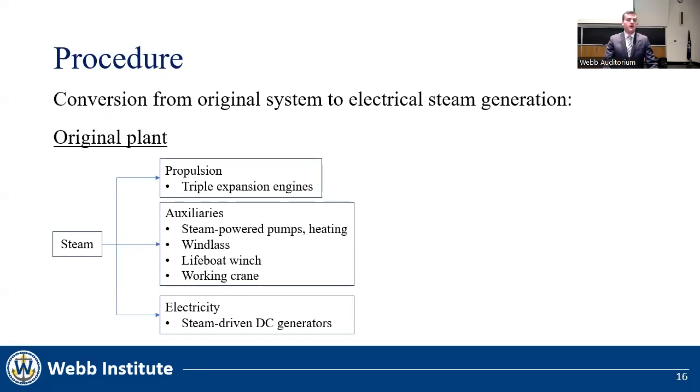The original plant is as follows. An oil-fired steam boiler produced steam, which provided power for propulsion and auxiliaries through the use of direct steam. And then steam was used to turn generators that produced power for the house loads.